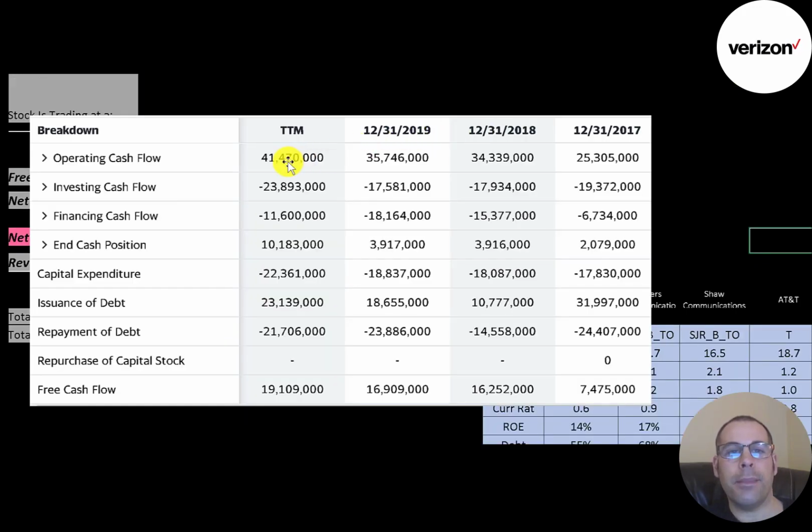This is the company statement of cash flows. The top line is operating cash flow. That's how much cash the company generates from its operational business. So you can see they generated $41 billion in the trailing 12 months, their most ever. And then there's capital expenditures, which are investments in property, plant, and equipment. And this company has a lot of CapEx. When you combine operating cash flow and CapEx, you get your free cash flow. And that was $19 billion in the trailing 12 months, their highest ever.